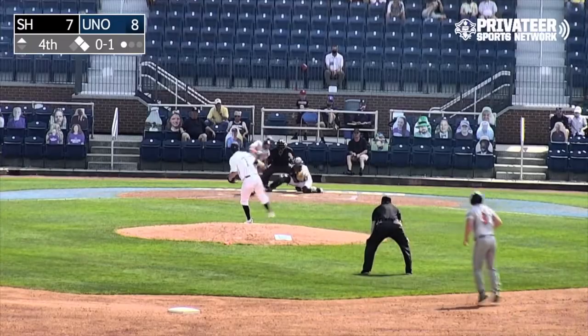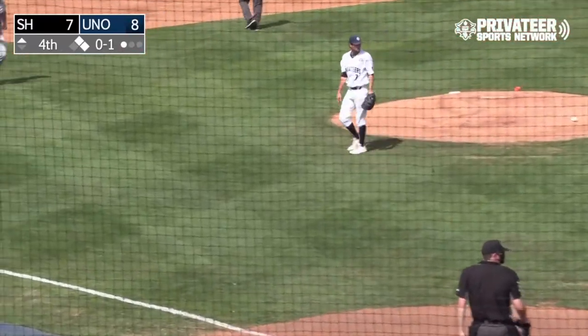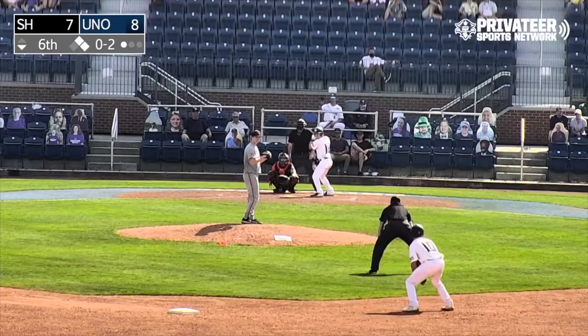0-1. And that one line caught by Turpin on the comebacker. And the side is retired. That they need not let go.